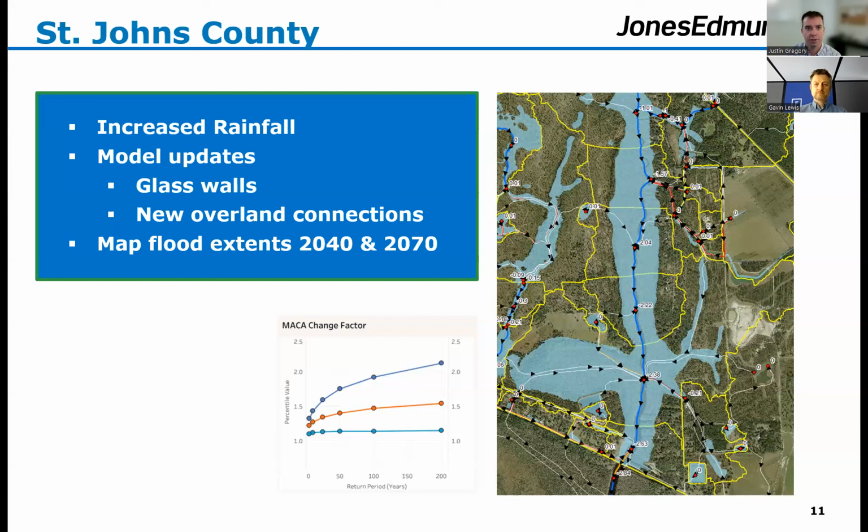And then once we finished running those models, I'm now working on remapping those flood extents. So once again, a fairly significant effort to take that model and use it countywide to evaluate those future flood scenarios, which are well out beyond the limits of what we typically are modeling under current conditions.